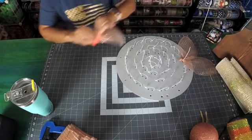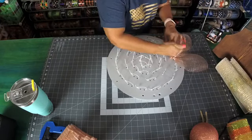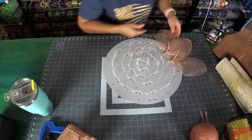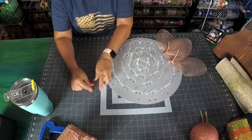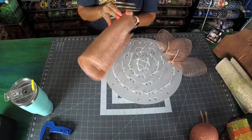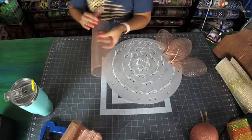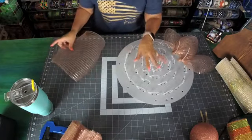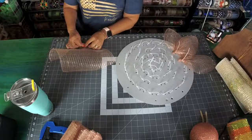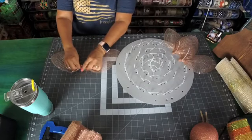You know, this is how crazy I am. Like, I count. Do any of y'all count each scrunch as you're scrunching? Is that crazy? That just sounds crazy to me, but I realized the other day I was doing it to make sure I get the same scrunches in each petal. So I get 6 scrunches.